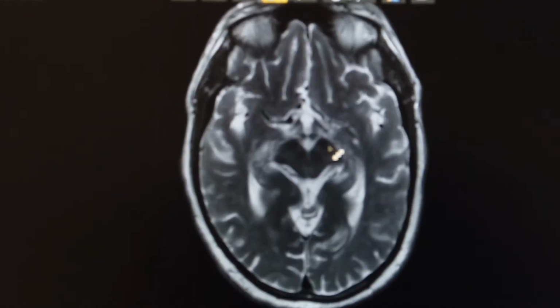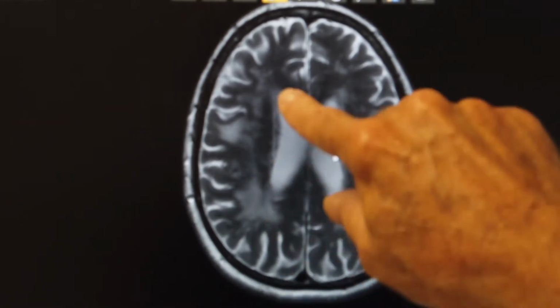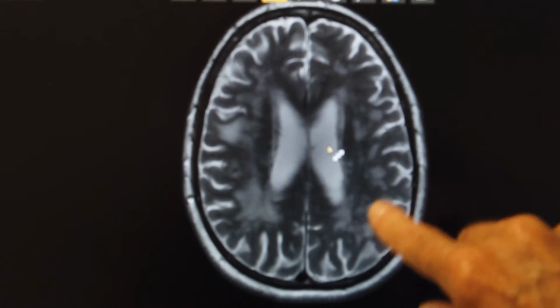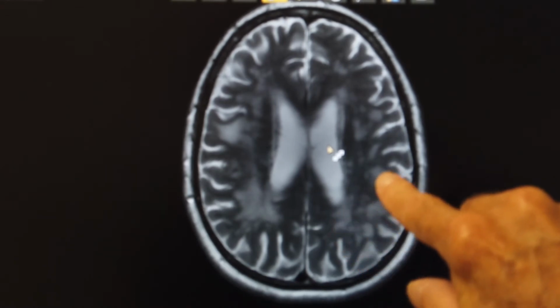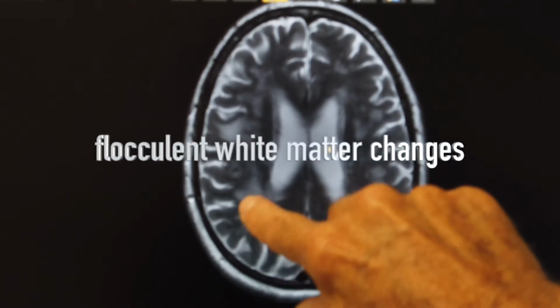Doesn't look so bad when we go down. When we go up, here's a good area. This in here is the ventricle. We can see all this flocculent kind of swirls of white matter all around on this left side, and on the right side there's even more extensive.